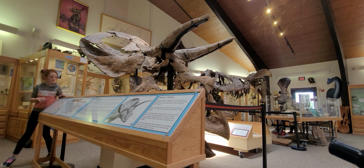Underneath it, something that looks like a doorknob. That's called the occipital condyle. His first neck bone was shaped like a cup, and that fit over this condyle to make a ball and socket. Oh, like over here. If you look at the back of that one, it's perfectly spherical. So she had a really mobile head.